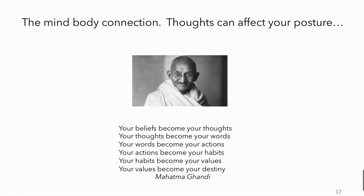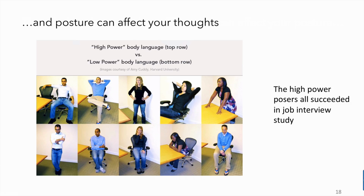So we've talked about that visualization and the power of the mind, but the mind can actually affect how you stand. So if you are really confident and you believe in something, you actually represent that in your words, your actions, your habits, and your values. And as Gandhi says here, this ultimately becomes your destiny. But here's the corollary of that, the reverse of that: your posture, the way that you stand, can actually change the way that you feel.